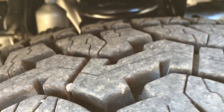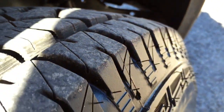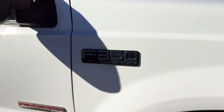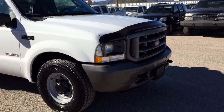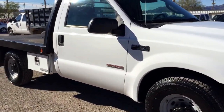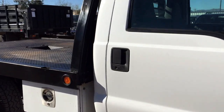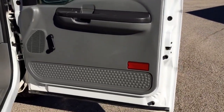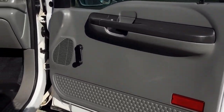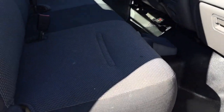Cosmetically, it's pretty good shape too. I think it's funny when people put new tires on a trade-in. Just don't get it. It's nice, but totally unnecessary. They get the same amount of money for this truck with no tires on it.